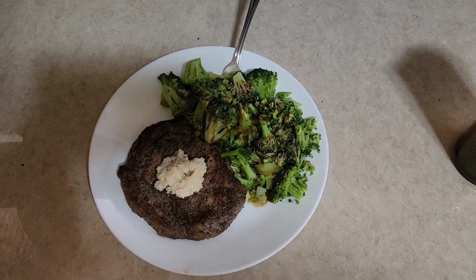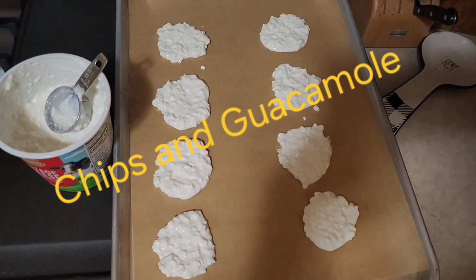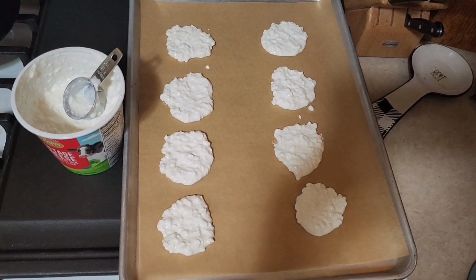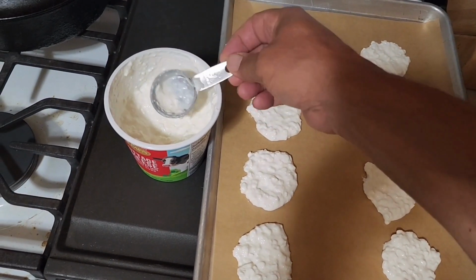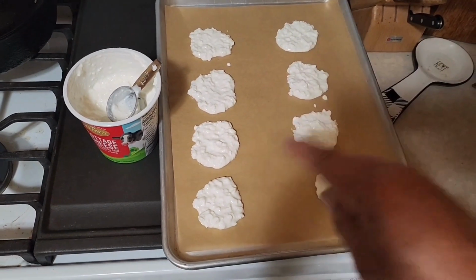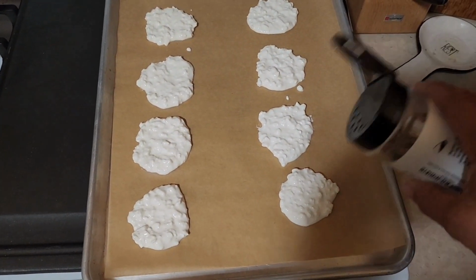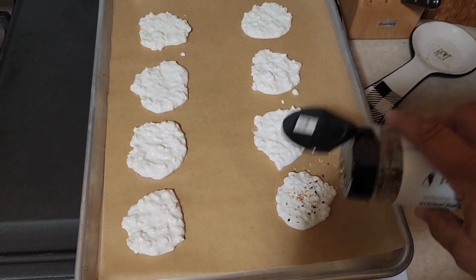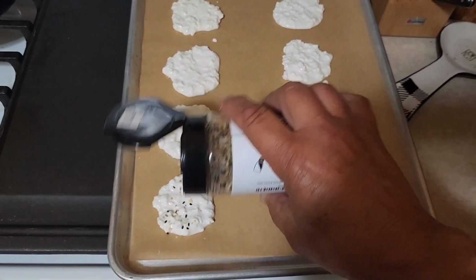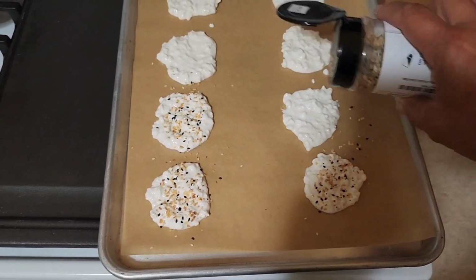Yum, yum, give me some. So we're going to make chips and guacamole. Get yourself a sheet pan with some parchment. Get a 1/8 measuring cup or do 2 tablespoons. That gives you 8 dollops on the cookie sheet. Get yourself some everything bagel seasoning. Put it on top of your little piles of cottage cheese, like so.